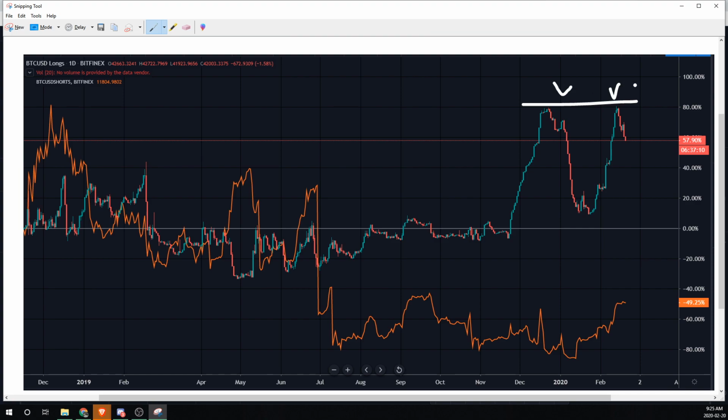So it makes sense that we are in a pullback, and that's why we're going to be patient. We're going to be really making sure that we are trying to find the best edge we can within the market and then entering on that edge. So that's the overall structure of the buy and sells.